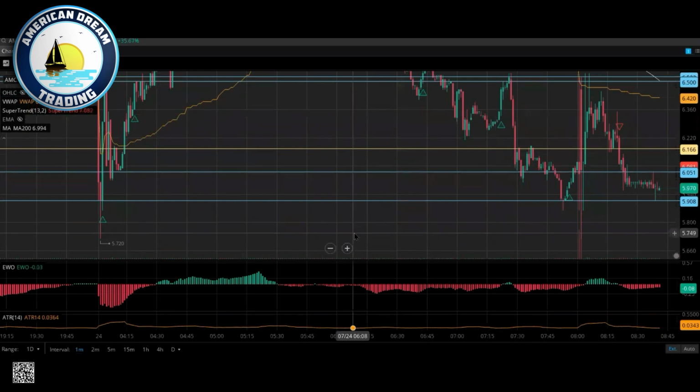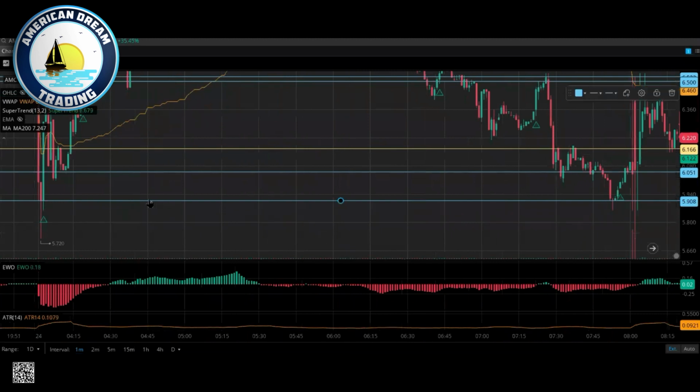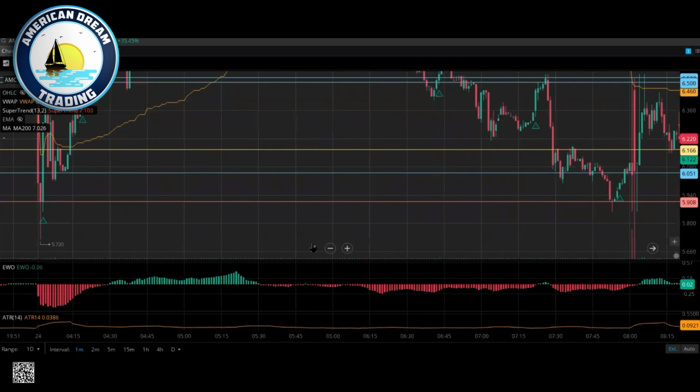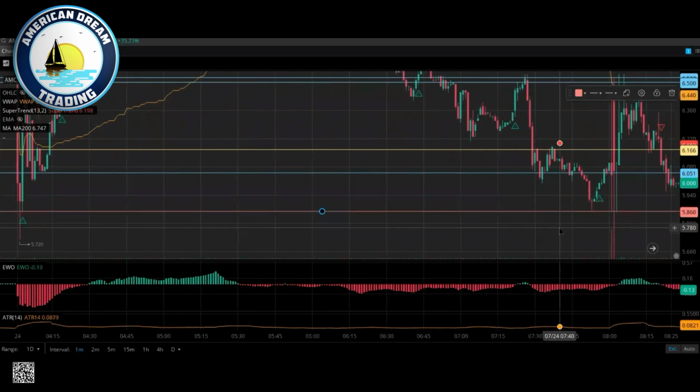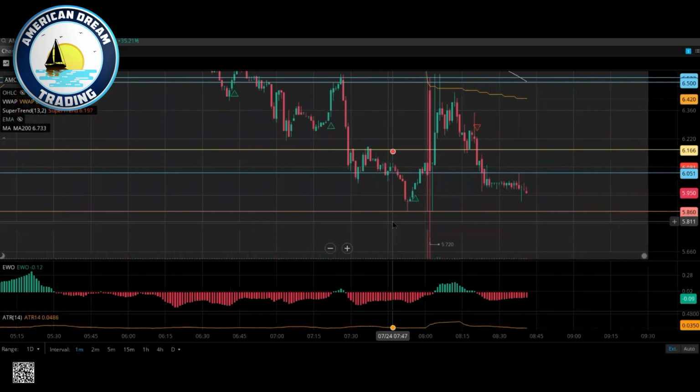Here's what you need to know. This is the only thing you need to be watching for: the pullback on your 1 minute candle. I've already got it marked here. You see this at 5.90? That's your rock bottom. See it? And actually, since it's touched multiple times, it's 5.86.